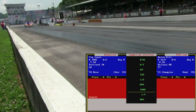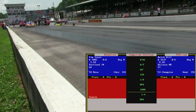The Hawk fins there on the Studebaker. B-gas machine, supercharged, 850 the number. The Huff and Hemi 392, alongside Tim Irwin out of Portland, Indiana, our old buddy from Moser Engineering. He's the Director of Research and Development up there. 1970 Nova. Big block Chevy power, degasser.